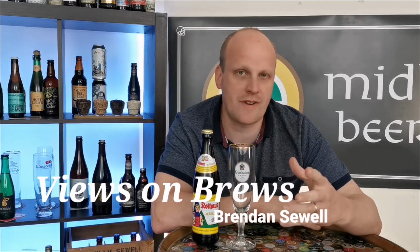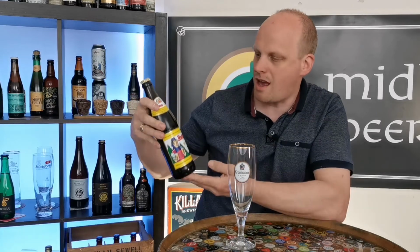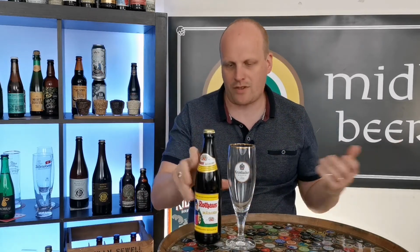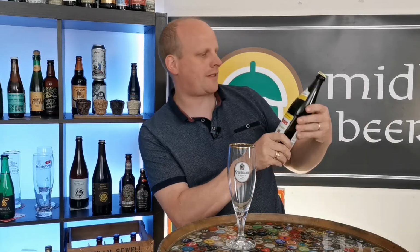Everybody always has that brewery or that particular beer that they just haven't chalked off their list. And for me, it's this brewery here. I'm embarrassed to say this is my first ever bottle of Rothaus. It's a Märzen. I know they've got the classic Pilsner, and a whole bunch of other ones. They've become a bit like cult status, a bit iconic. Anyway, this one is up next. It's Rothaus Märzen. Let's get on it.